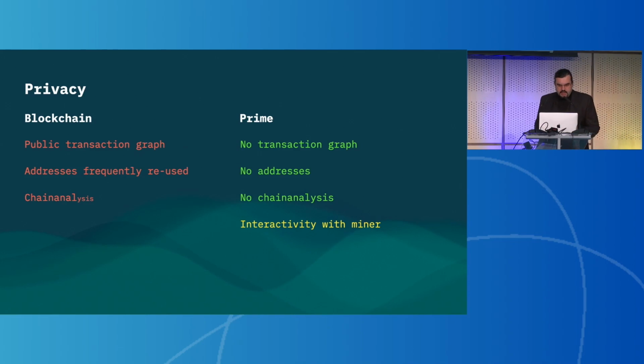And additionally to that, we have a serious gain that we don't have any public transaction graph. We are not having any concept of an address which we can reuse. Thus, no chain analysis is possible. The drawback that we have is certain interactivity with the miner. However, we have designed a schema where basically the miners are creating a big multi-peer lightning channel, and you use a special protocol that allows you to keep the user anonymous.